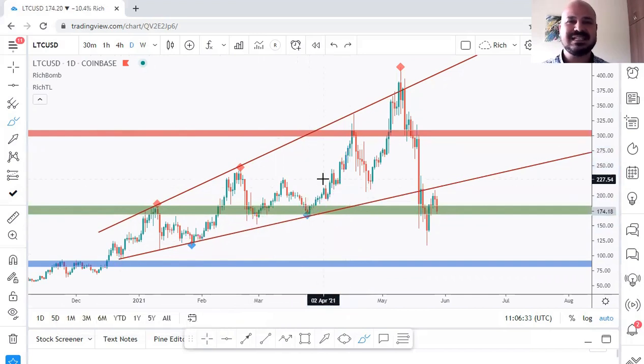So always try to make sense, always try to add as many confluences as possible. This is how you make sense of the chart, right? You don't need to be smart, you just need to make sense of the chart.